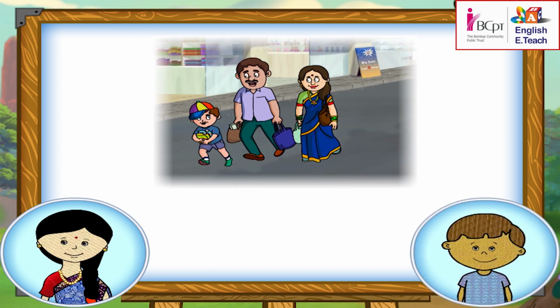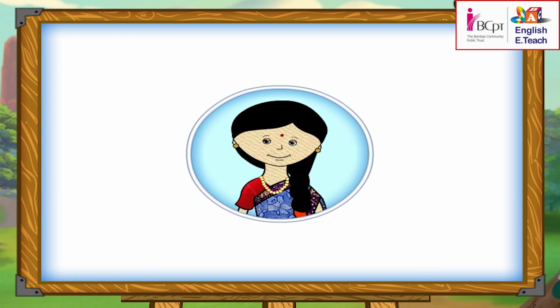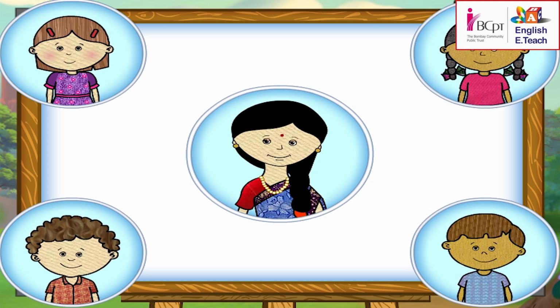Ahmad. Bringing things from the market. Amit and his parents are bringing things from the market. Do you help with work at home? Yes! Good. Let's clap for everybody.